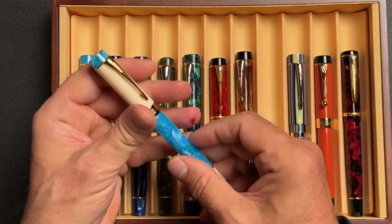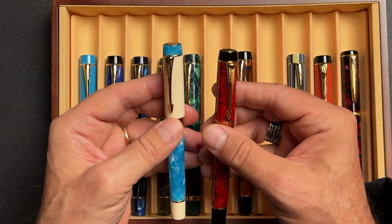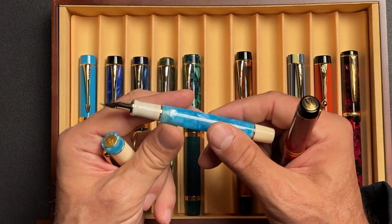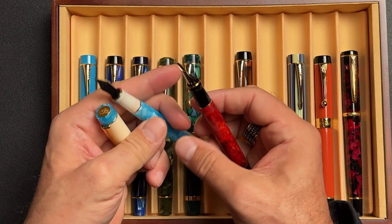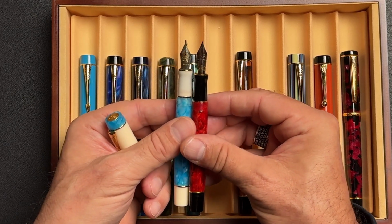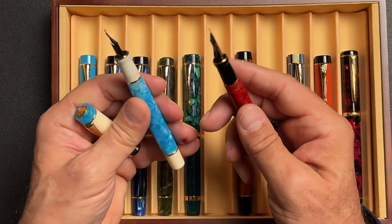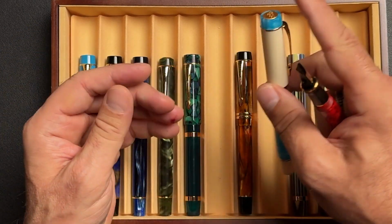I think the best one, if you're going to compare weight, would be the Jinhao. Jinhao is really, really close. I got to tell you, both in terms of quality and the way the pens look. Wow. You know, there you have it. It's quite a feat, let me tell you. So in terms of quality, these Jinhao imitations are really, really good.